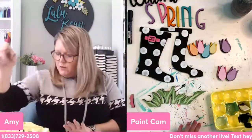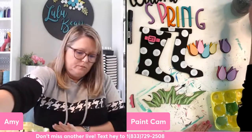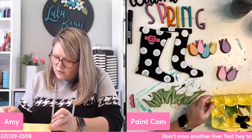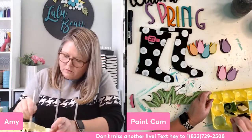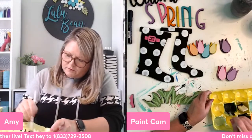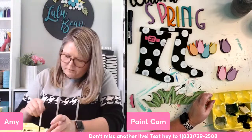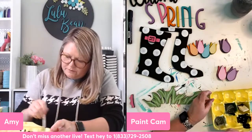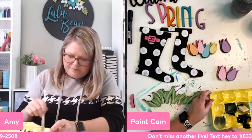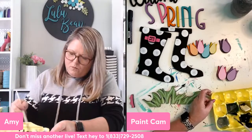All right, and then maybe a little black in with the green as well to make a darker green. So let's do this. Oops, I might have put a little bit too much. I always do that. Let's see if we can save it. We're just mixing all kinds of things together over here. Without having to get any more paint out, let's see. Just need a little bit.